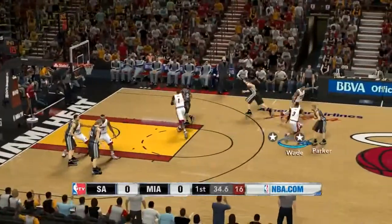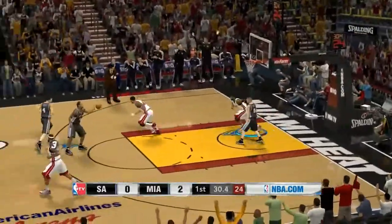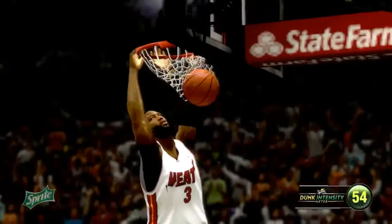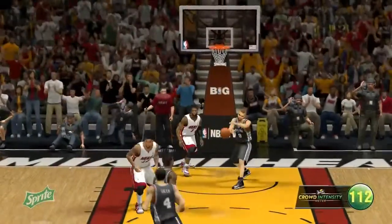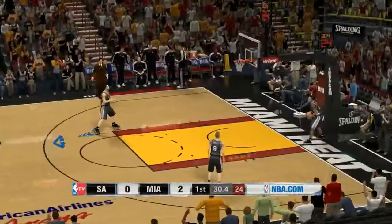Here is Bonner. They get a hand on it. It's stolen by Wade. Oh, get it! Oh, watch out now. You know, Kevin, that's just him doing his thing. I mean, that's who he is, launching himself at the basket. He thrust himself at the basket. He's an angry driver and attacker of the rim. And the replay, of course, presented by Sprite.